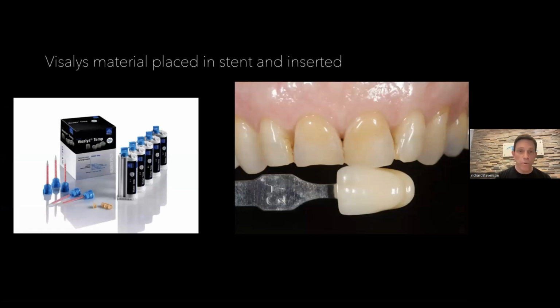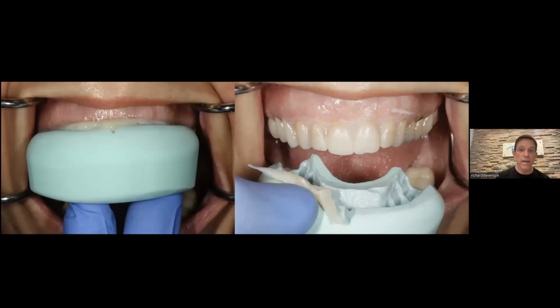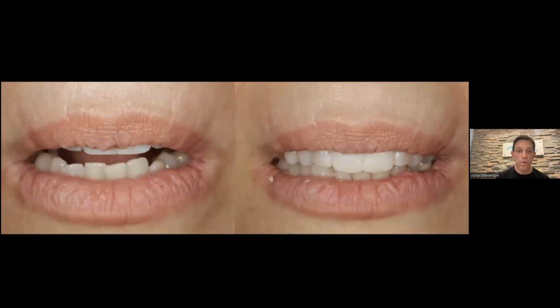So we fill it up with one of your temporary materials. We get kind of a shade, we insert it in the mouth, and then we peel away some of the excess and just give her an idea of what she could look like. So I love this on the left because now she has teeth. In that earlier photo, she showed no teeth at all. So this is probably a pretty good case to do.